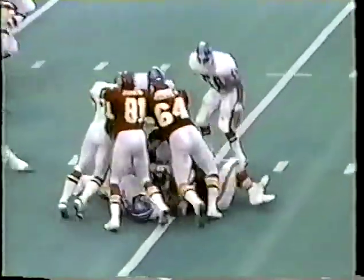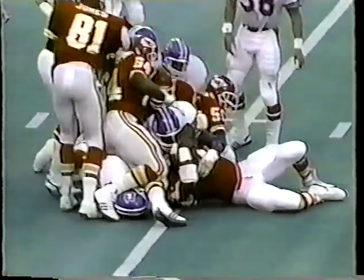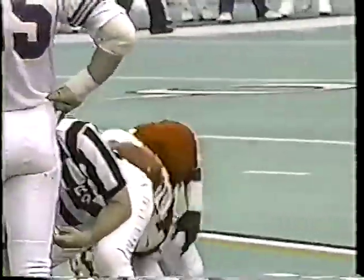Hand off to Smith, trying the interior of the Bronco defense, and big Chris Smith at 245 pounds is knocked down after a gain of maybe a yard. Looked like he picked up enough for the first down. So all he needed was 1. It was a 2nd and 1 play.